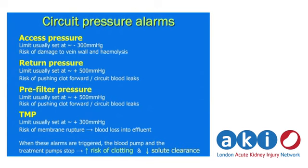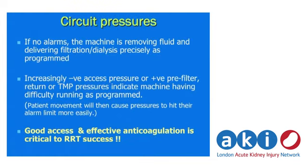I should also say that they will also alarm and stop if they haven't hit the limits, but there's been a sudden significant change from what the pressures have been running at. So that can be just a gentle movement to the patient, which can be enough to set that off. But the aim should always be to have a smooth run of the circuit. Because if there are no alarms, the machine is doing exactly what you've said. That's an important point to note. So exactly what you said would be done, and they are very, very precise, the way the machine works. The fluid loss will be exactly what you asked for.